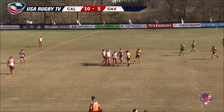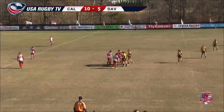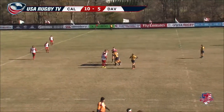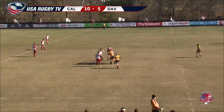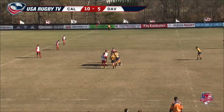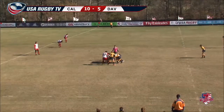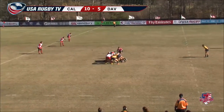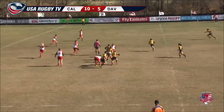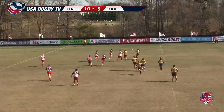Yeah, with the removal of Butler there from the lineup, you're really going to expect Cal to really work together as a team in order to break that Davenport defense, which has been pretty stout through the first half. It has been. So we have some new faces there. Alana Banks is at fly position for Cal. Got Wong outside of her. And there she goes. Banks on the outside.